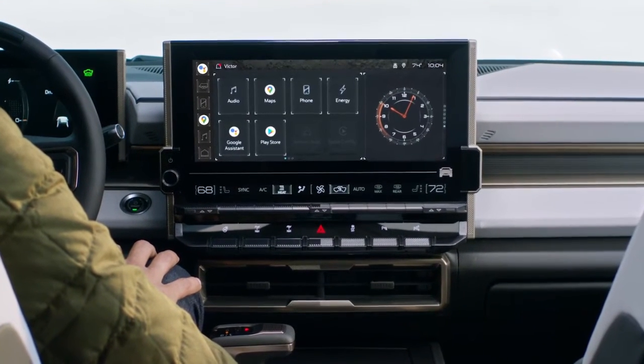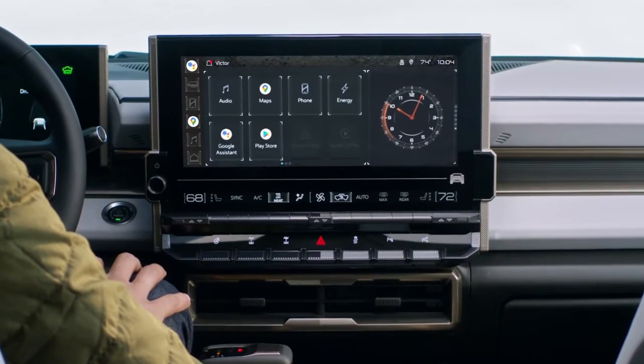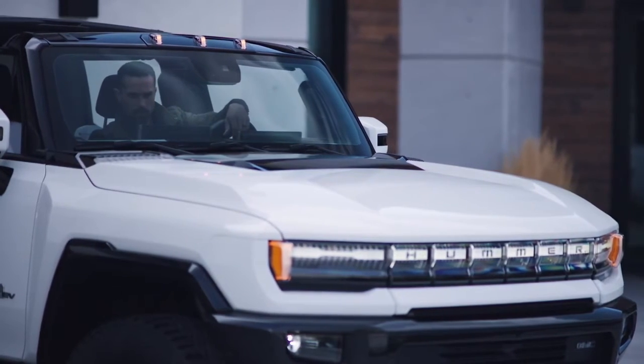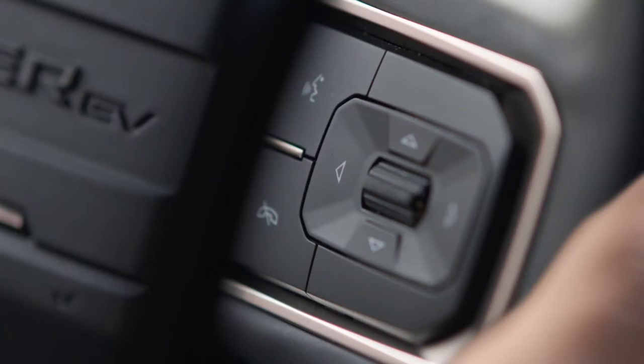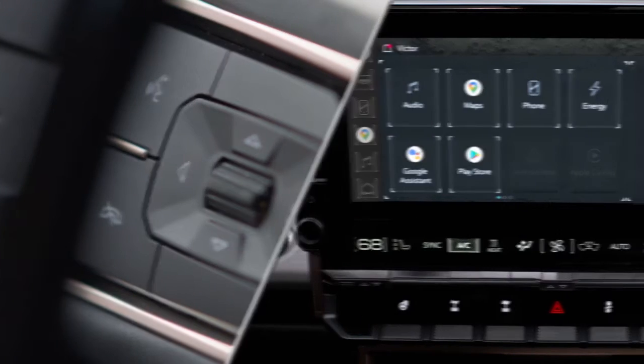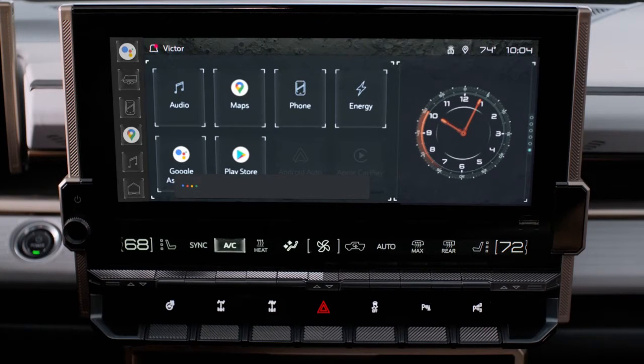With Google Assistant, use your voice to make calls, send messages, and more. Just say, "Hey Google," or press the push to talk button on the steering wheel, or press the Google Assistant icon on your infotainment screen.